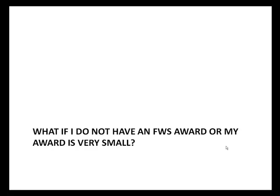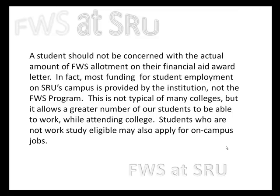What if I do not have a federal work-study award or my award is very small? A student should not be concerned with the actual amount of federal work-study allotment on their financial aid award letter. In fact, most funding for student employment on Slippery Rock University's campus is provided by the institution and not the federal work-study program. This is not typical of many colleges, but it does allow a greater number of our students to be able to work while attending college. Students who are not work-study eligible may also apply for on-campus jobs.